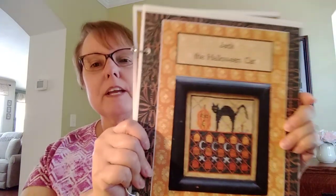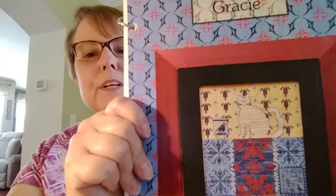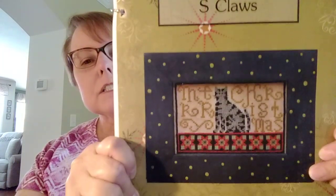And Jack the Halloween Cat. See, we have a little bit of a holiday influence for Halloween. Gracie. Oh, you can barely see her. She almost blends in. She's really pretty. And Rosie. She's cute. Chester. He's very distinguished. Crows, Corn, and Cats. Now that's fun. That looks like a good one for me to do. S-Claws. Get it? S-Claws. Boy, that one's cute too. So those are all in this book.